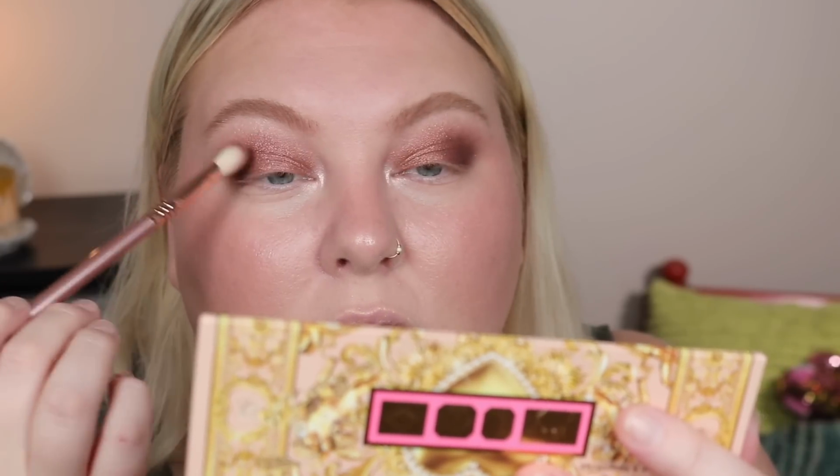And then I am gonna take a little more of the matte and just kind of tap on the outside edge just to kind of deepen it up a little, but not really move product. I feel like this was so easy to use and a little bit easier than some of the past Pat McGrath palettes, honestly, that I've had.